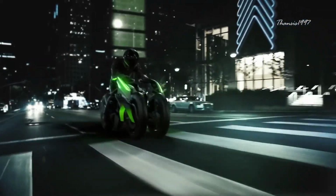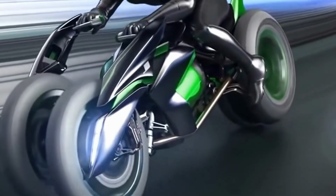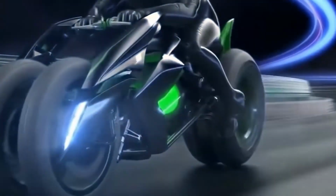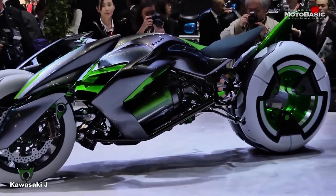Look ma, no hands. That's right, the bike has no traditional handlebars either. It seems they've been replaced by two unique controllers to govern each of the two front wheels.